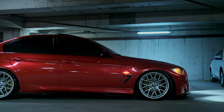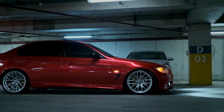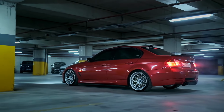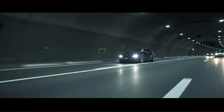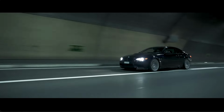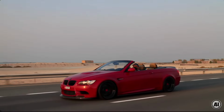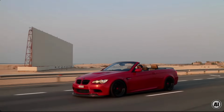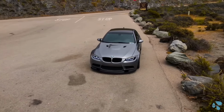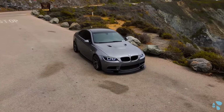best of all time. Now, the E9X chassis is comprised of three of the most popular platforms. You have the E90, which is a four-door sedan. You have the E92, which is the two-door coupe. And then you have an E93, which is the convertible. So this is the drop top. And so each one of these platforms gives you a little bit of a different taste of the BMW experience. So let's go ahead and get into the top number one reason that the BMW E9X is the best ever.